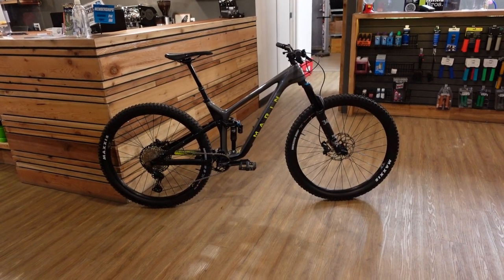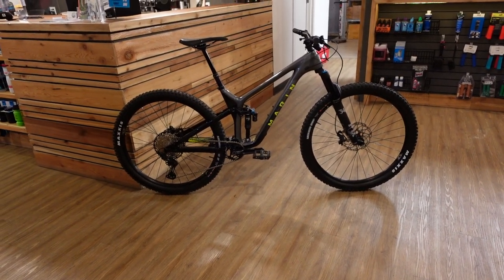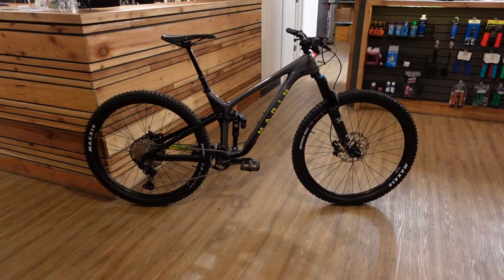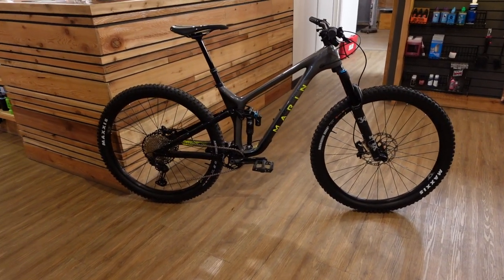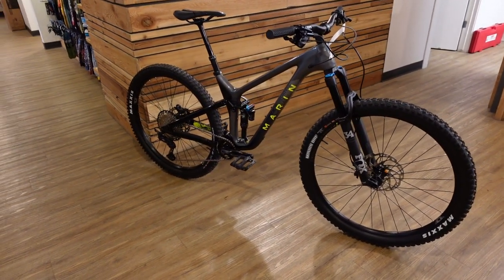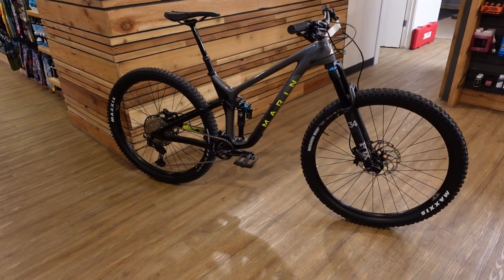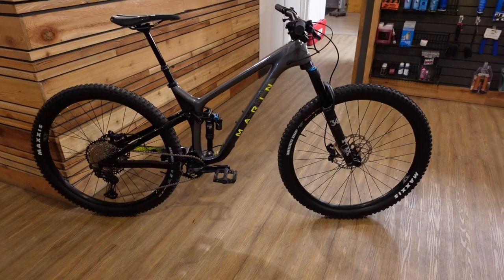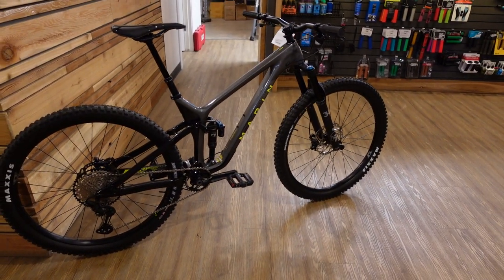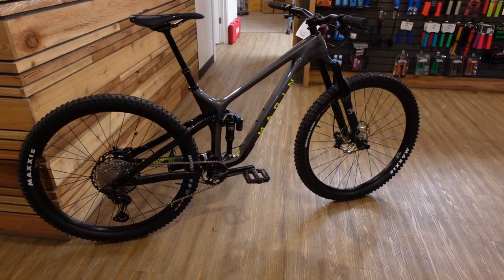This is a 2020 Marin Rift Zone, and I'm going to tell you why it's a bike you should consider. The 2020 Rift Zone is actually carrying over into 2021, so this is being included in our new 2021 bike showcase videos. This is a 125 travel rear end, 130 travel fork, full suspension, very aggressive trail bike.